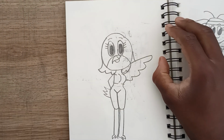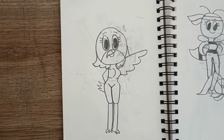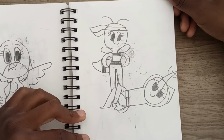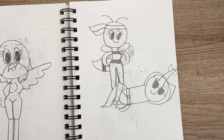Here's Angel, the Falcon from Falcon Force, the Talon's wife from Falcon Force. There's one saying hi. Here's Brutus and Abby from Karate Bugs. This is Brutus just chilling and Abby just watching him.